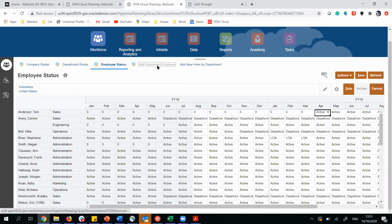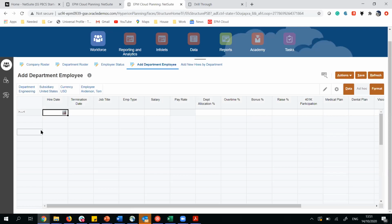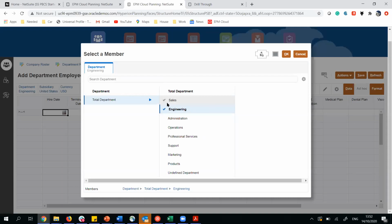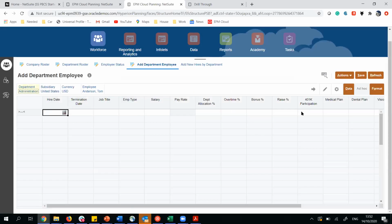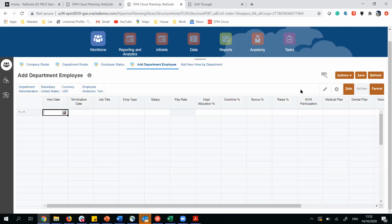We can also add department employees, of which we're essentially just right-clicking and adding each individual department employee that we want. I believe there's some information in the administration tab. Push go. Maybe not on that one.